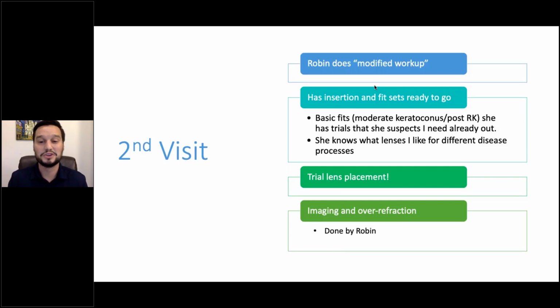Pretty cool. So I walk in, and I don't have to worry about pulling, oh gosh, where's the Ampli fitting set? Or, oh, I really want to do a lens where I can oblate the middle, or what have you. She knows all that. She's got it all organized. I walk into the room and it's there. The Pentacam image is up on the screen. I look at it real quick. All right, that looks good.